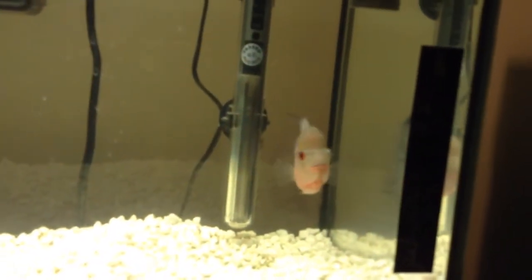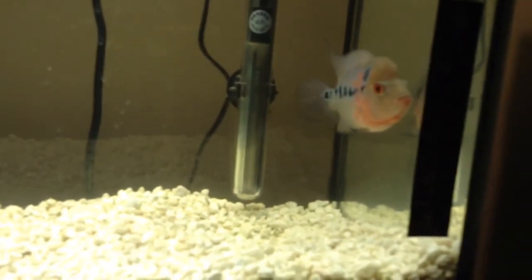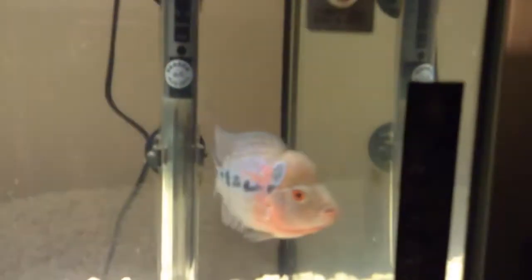Even jaguars and Oscars, which are on the top of the food chain, just don't do well with anything else. They're just too aggressive. So yeah. I don't know how long I'm going to keep him.